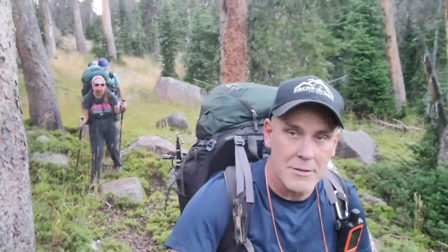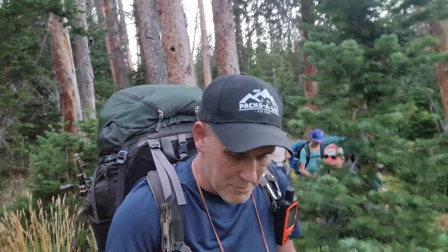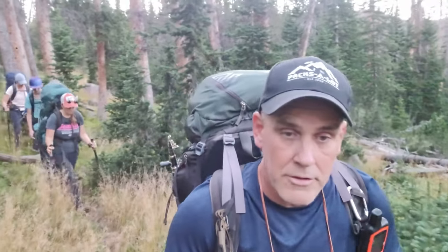We're running out of daylight fast, so we need to get a camp quick. All right, got one last little bit of bushwhacking here. And we'll make it to where our designated camp spot is. It's nice and quiet. Peaceful, no wind. It's a beautiful evening.